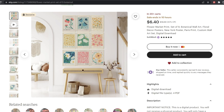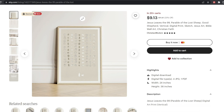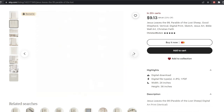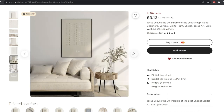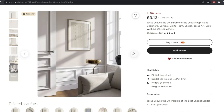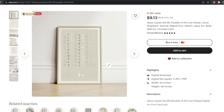Listing number 15 is actually a Jesus leaves the 99 parable of the lost sheep wall art print. And it is really interesting and it's pretty cool looking. I think it probably prompts a lot of conversations because I don't know if most people would see this and know exactly what it means. So that's pretty cool because it probably prompts people who come to your house to ask questions.